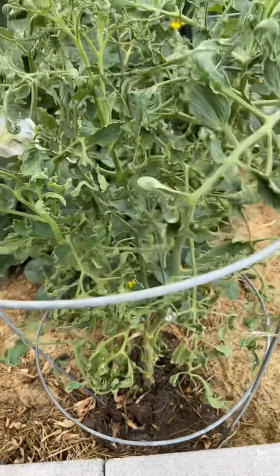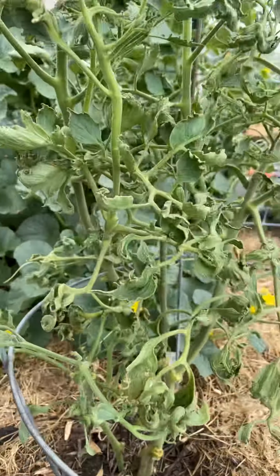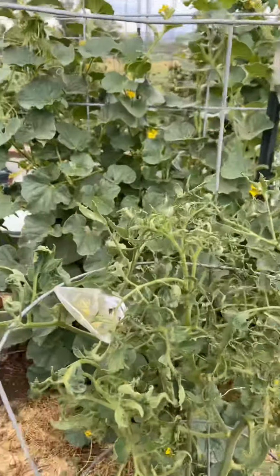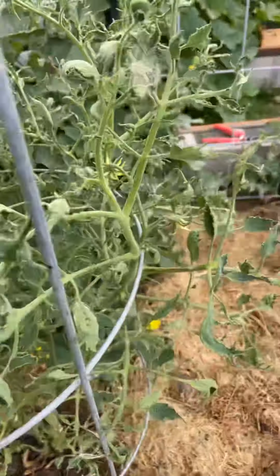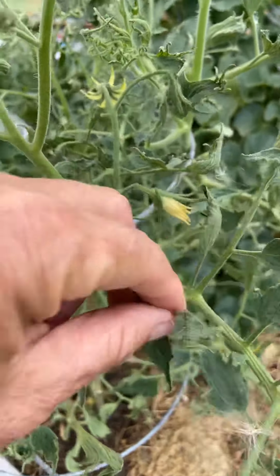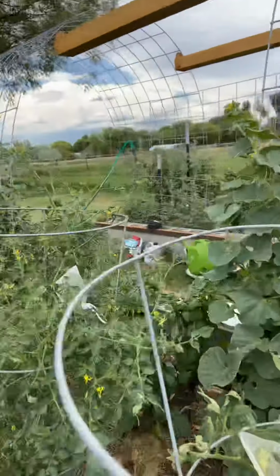But I'm saving seeds, and I think I saw a tomato on this one. I don't see it now, so maybe not. But hopefully those will produce some tomatoes, and then we will be able to save the seeds, and at least it will carry on to the next generation of tomatoes.